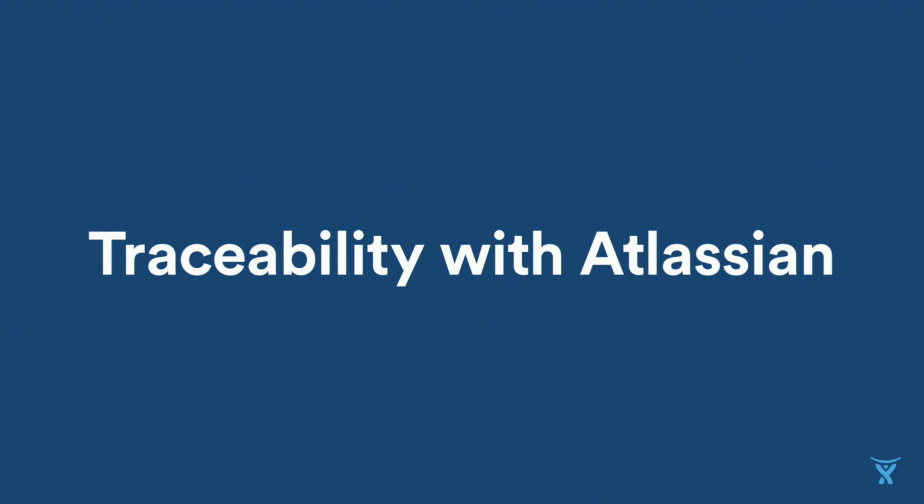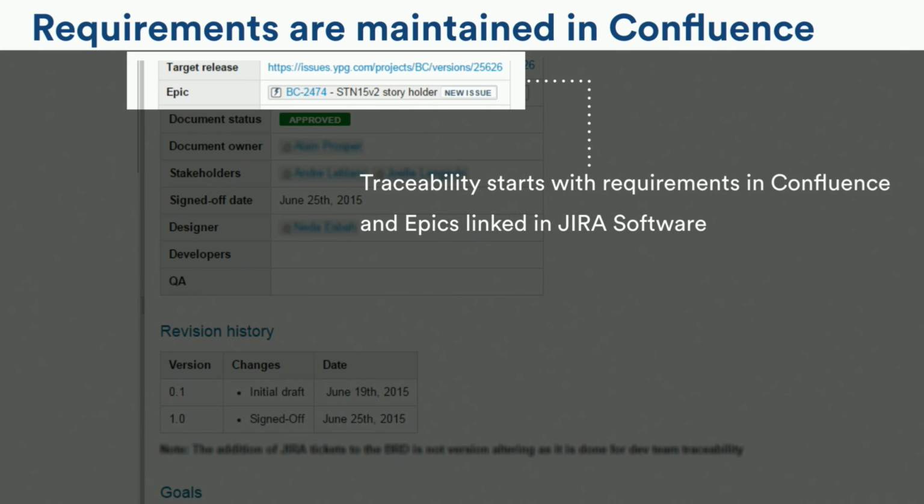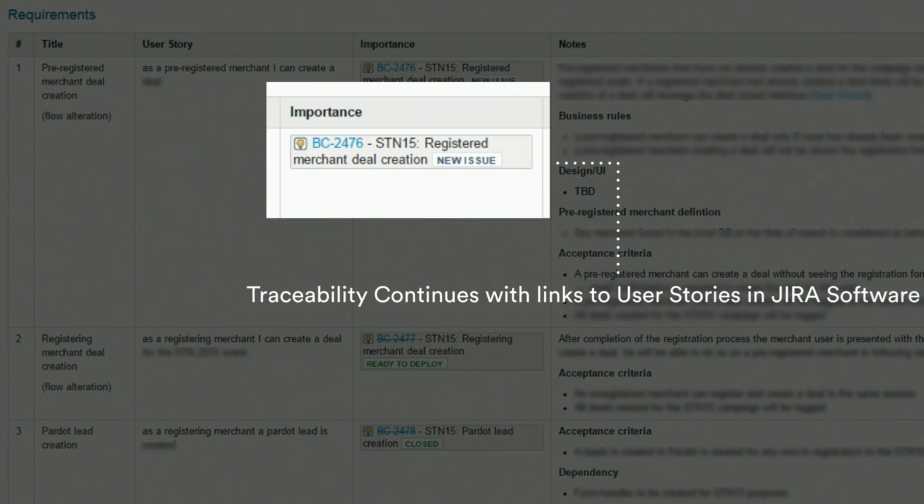Now, when we talk about ALM and traceability, there are some questions, but full traceability with Atlassian is entirely possible. I'll highlight some of the key areas here. All requirements for this organization were obviously in Confluence. We had every single theme described. Every single theme was linked to an epic. We then broke down those themes into specific requirements. All those requirements were linked to a story.